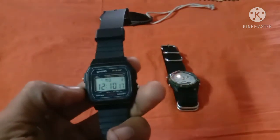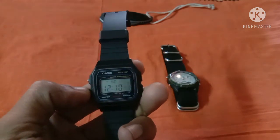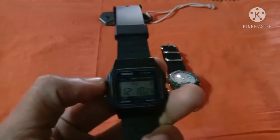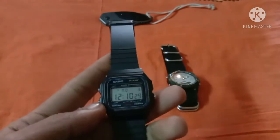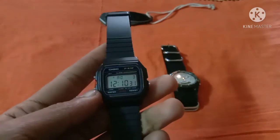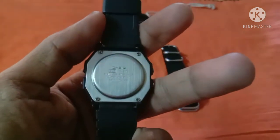Time, day, date, alarm and stopwatch. And a light. That's it. Good watch. Not expensive watch, but it good.